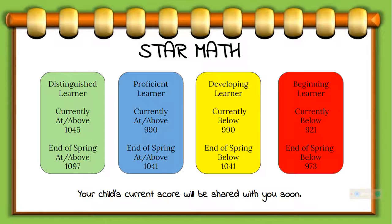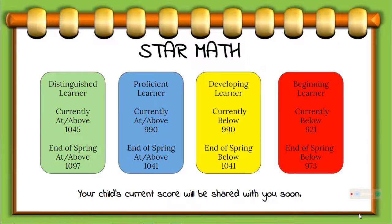At the start of the year, to be considered a distinguished learner, he or she should score at 1045 or above. To be considered a proficient learner, he or she would need to score at or above a 990. To be considered developing, he or she would score currently below a 990. And to be considered a beginning learner at this time of the year, he or she would score a 921 or below.